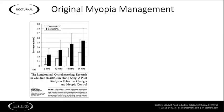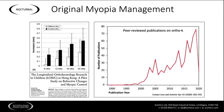So Ortho-K is the original myopia management mode. Back in 2005, Pauline Cho published the LORIC study, which showed around a 40% reduction in axial length increase in the group of kids studied. Since then, Ortho-K has become one of the most studied topics regarding myopia management and vision correction, with nearly 80 peer-reviewed studies being published a year now.